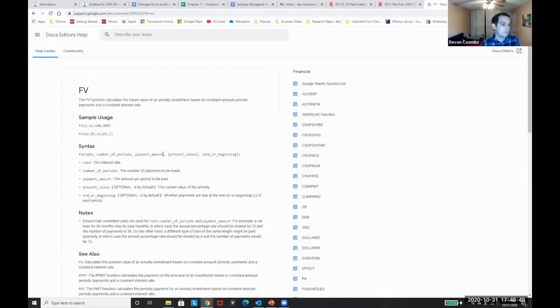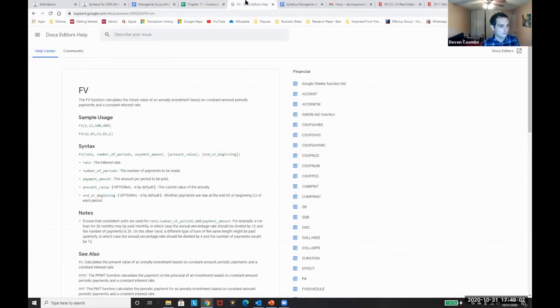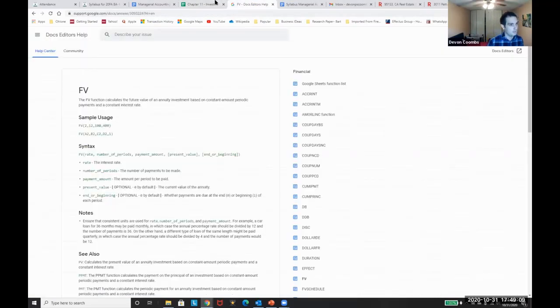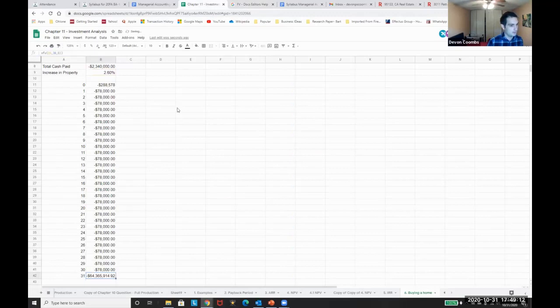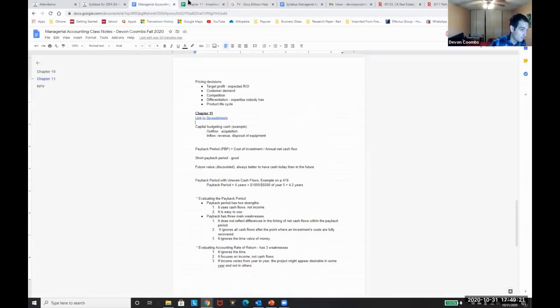Rate, number of periods, payment amount. So this is how you'd search for it. Our rate is this. Our number of periods is 30 years. And our payment amount was there. Oh, no, it's not a payment. It is a present value.